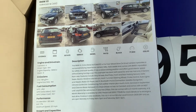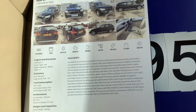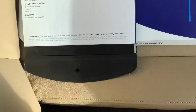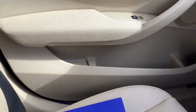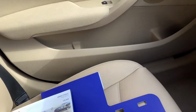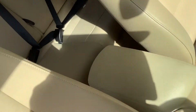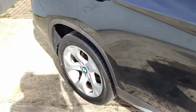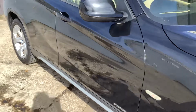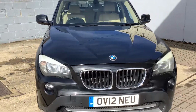So, 77 and a half on the clock. As mentioned, it's in the MOT history. We've got the service book and everything for it as well. It'll come with a 3-month warranty. We do offer a 12-month warranty and we offer finance. But yeah, this is it, sir. Overall, very nice. Good car. Been well looked after in the past.